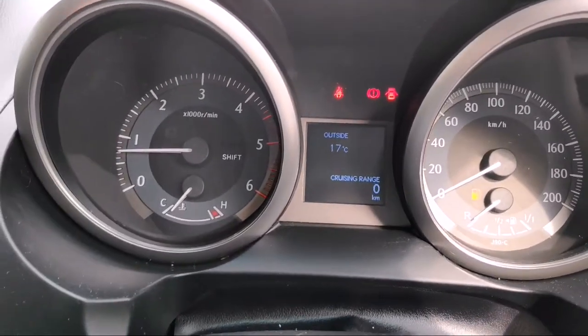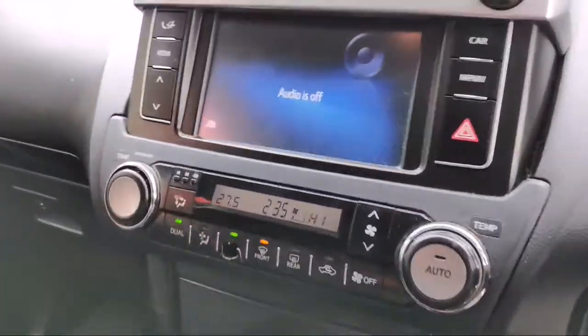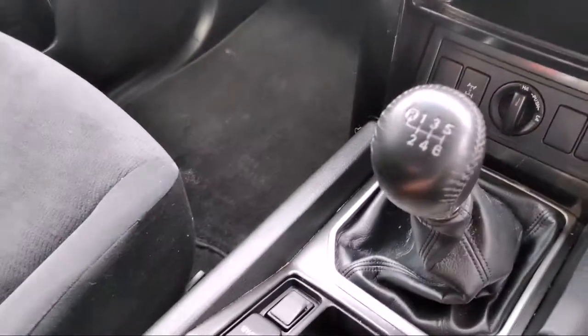Outside temperature reader. Aircon. Lots of little spaces for it.